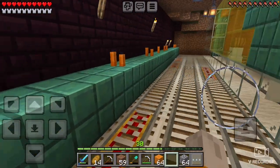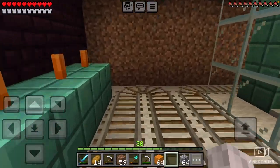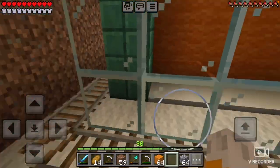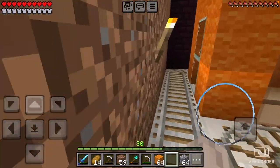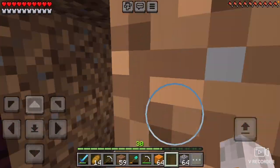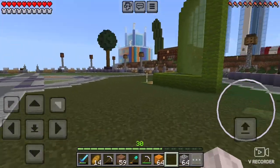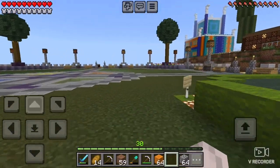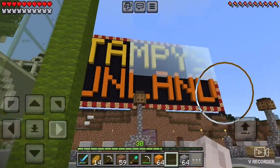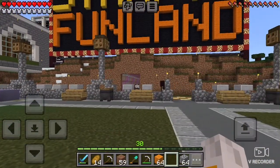Welcome to Stampy's Lovely World. This is something I built. It's a roller coaster. Good. I'm going to show you everything I have built in Stampy's Lovely World. See? Stampy Funland. Roller coaster is right there.